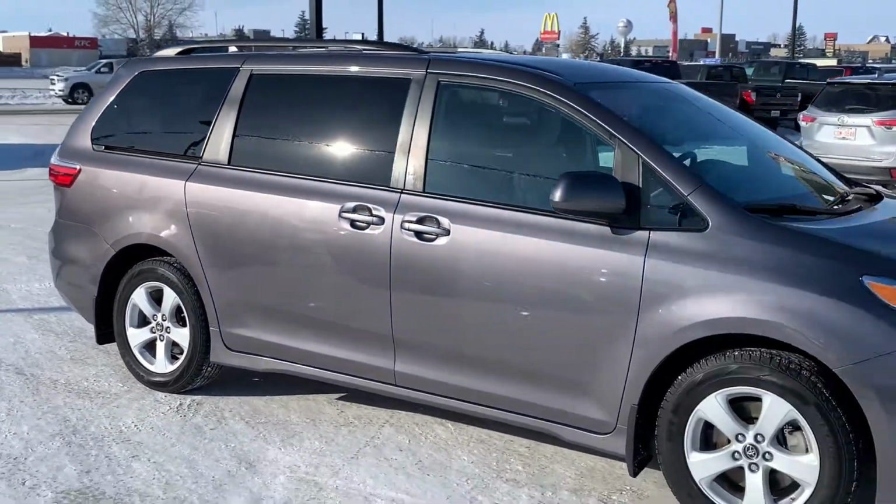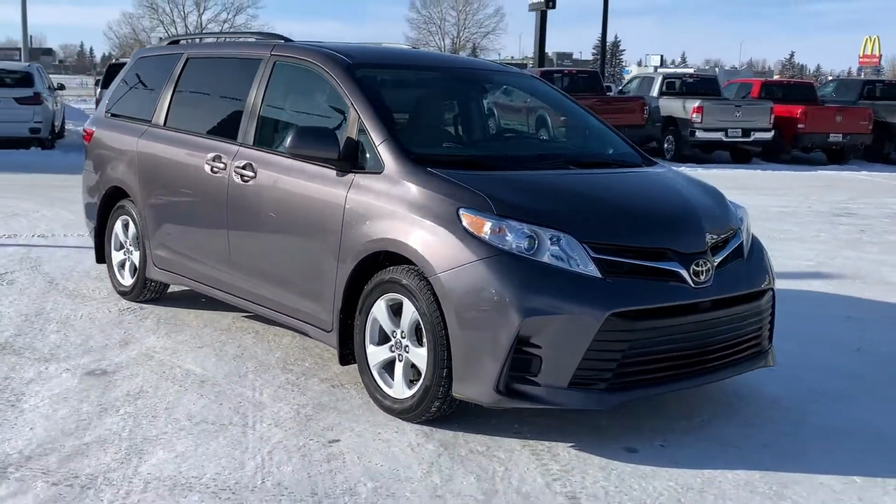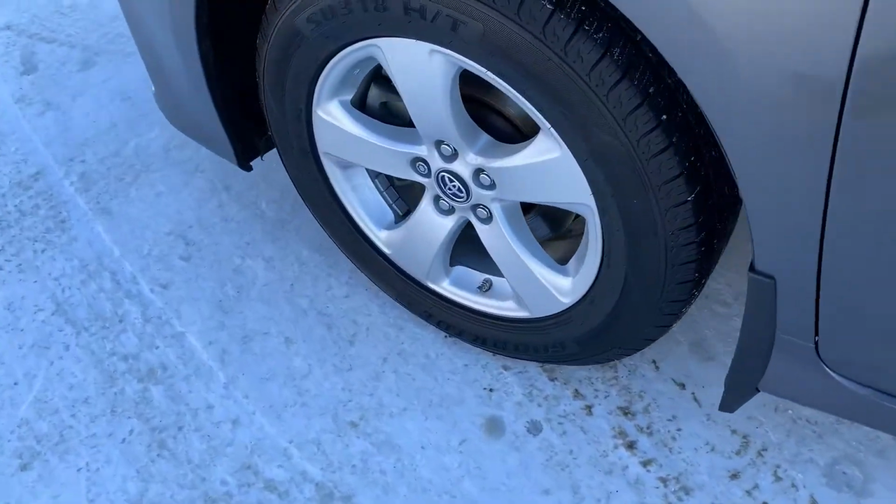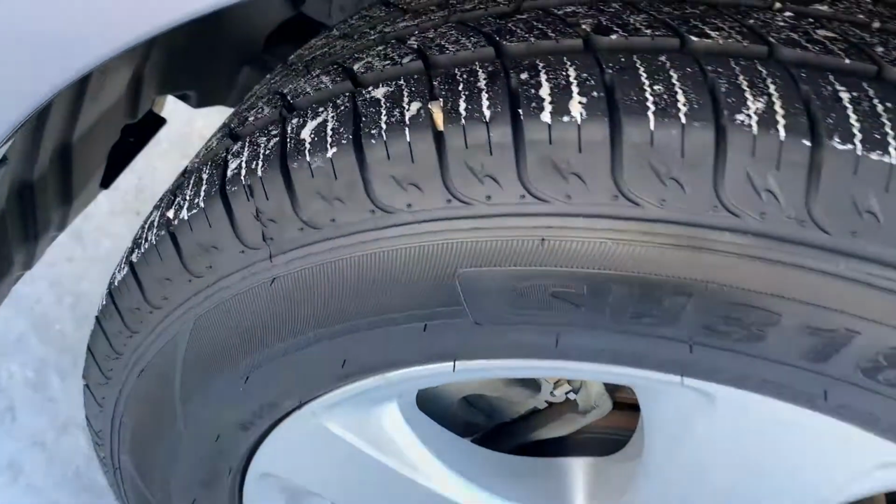We're going to take you through quickly, but if you have any additional questions, please don't hesitate to give us a call. So helping you in, you do get this remote from the factory with your unlock, lock, remote start, and power door buttons. Tires are in excellent condition. We'll head on inside here.